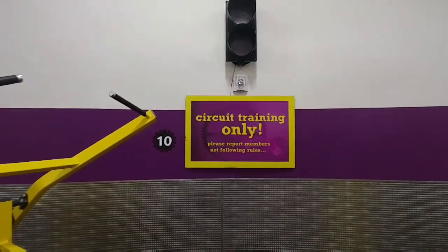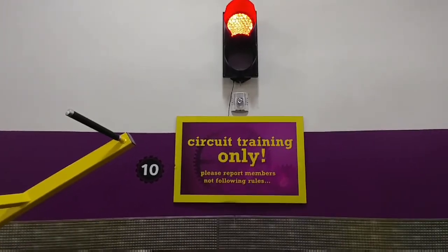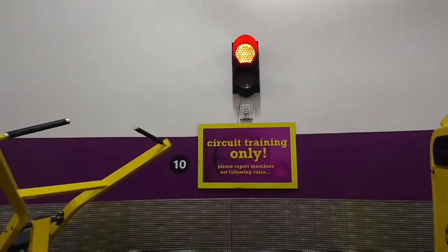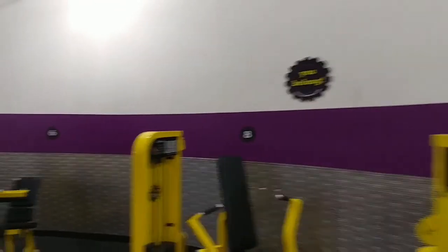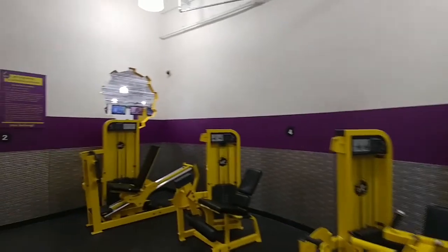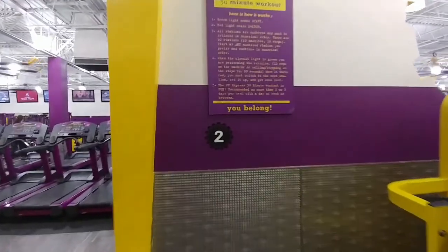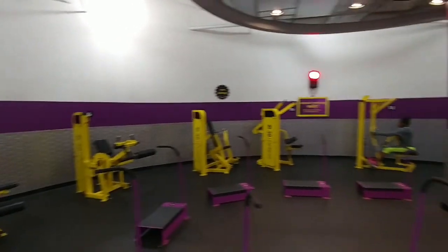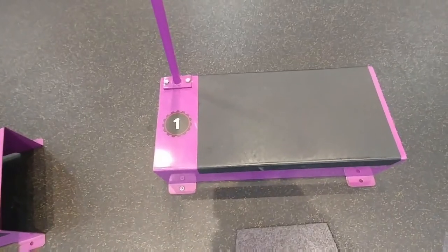Circuit training is one of the exercises that are offered by Planet Fitness. In the circuit room, you basically work with the light. Once it goes to red, you stop your exercises, and when it goes back to green, you commence your exercise. Circuit training is a gradual exercise, and you begin at number one and move progressively ahead to, I think, 20 exercises in all. This is the circuit training room, and number one is the step workout.